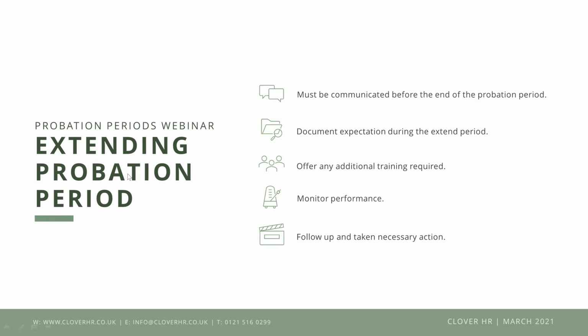It's not unusual to suddenly see performance improve significantly following a formal review, as the employee grasps the seriousness of the situation. So it can be worth providing employees with a final opportunity to prove themselves. However, it's not advisable to make extending the probation periods the norm within your company. An extension should be agreed only if there are special factors that can justify it.